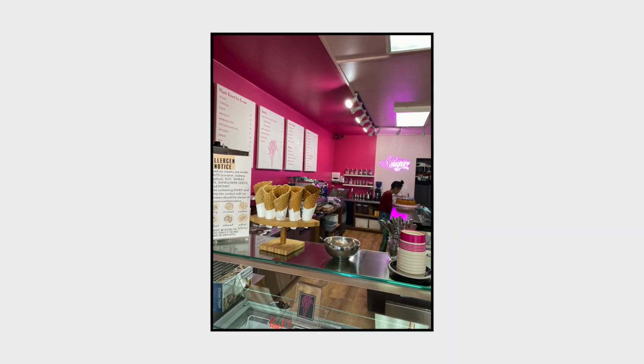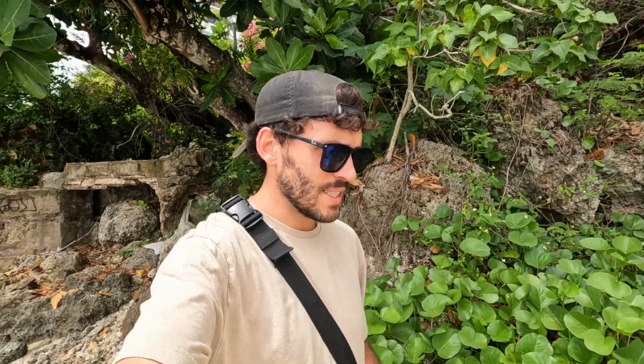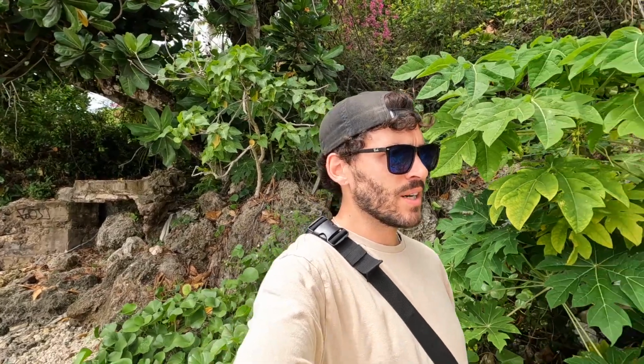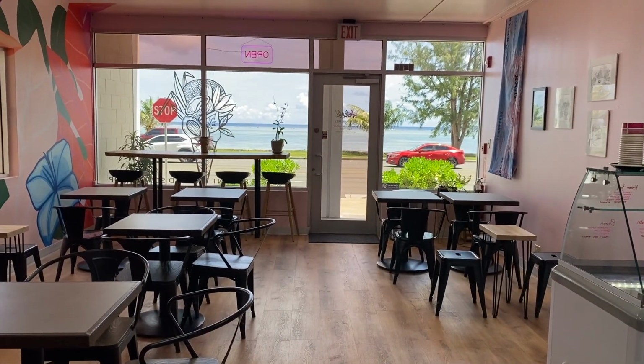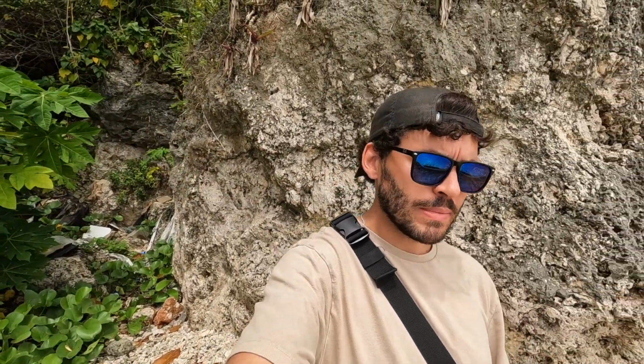But there's this new cafe that opened up in the southern part of the island. Not even really that southern, maybe more central to south. And it's called Asiga. I think that's how you pronounce it, but a very, very vibrant, cool looking cafe right across from the water, right across from the bay. I think it's Agana Bay, if I'm not mistaken.